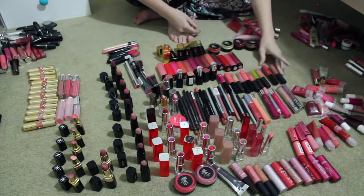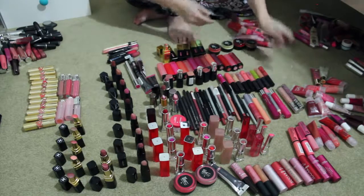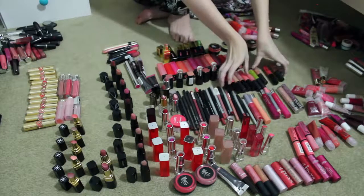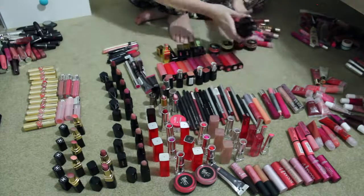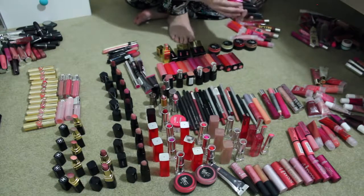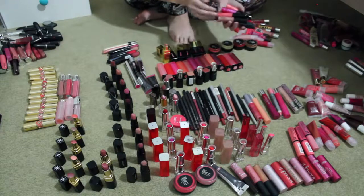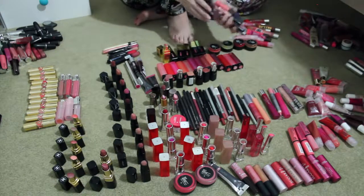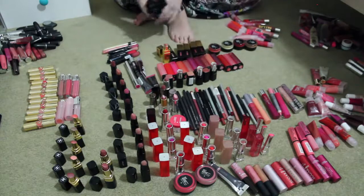Okay, so MAC lip glosses. I'm going to sniff this one. Okay, these all smell like they're fine. So I'm going to keep all of my MAC lip glosses. I really love this product. I feel that they're really good lip glosses. That's just me. I feel like the wear time is really good on them, so I'm going to keep those.